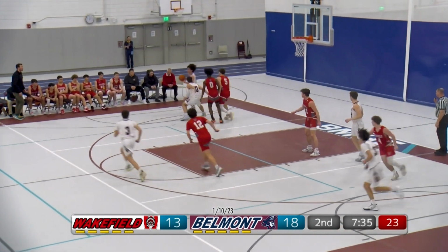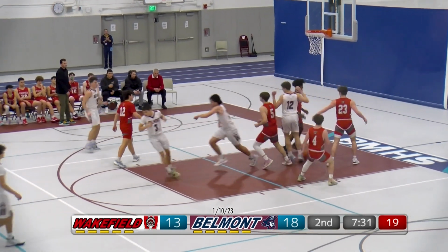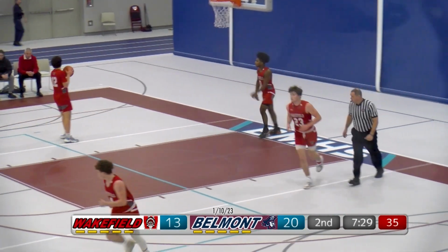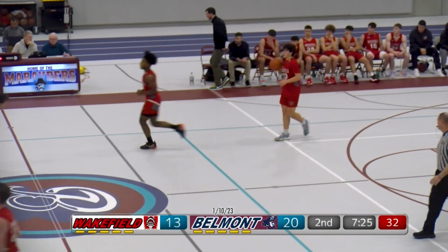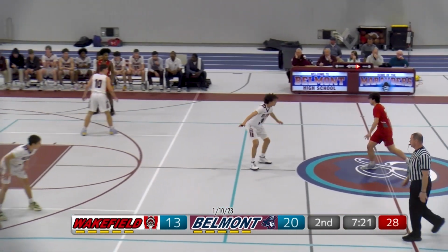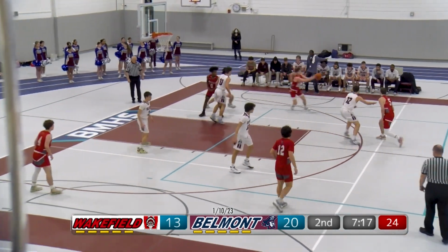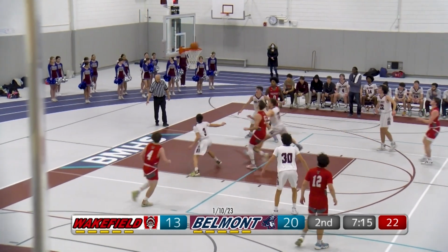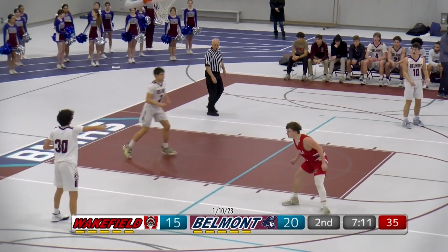This is senior Colin Galloway back in the game after that quarter. Pass it off to Charlie Clem, who makes a nice finish there to score another 2 for Belmont. Jump shot from number 23. He hits that. That's Mike Wilkinson again, who hits another 2.